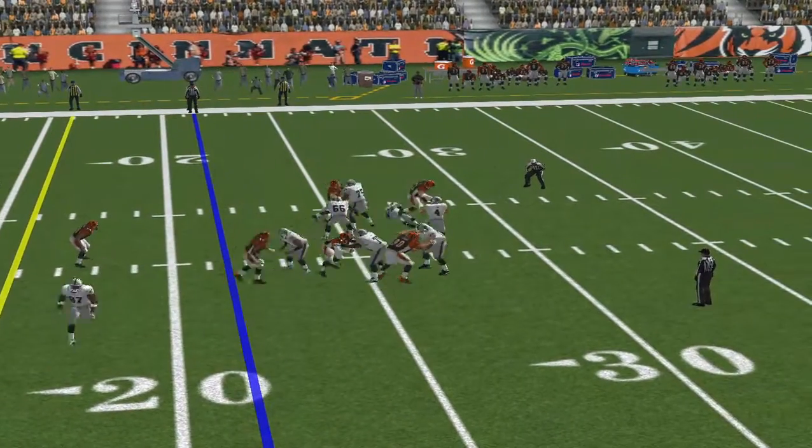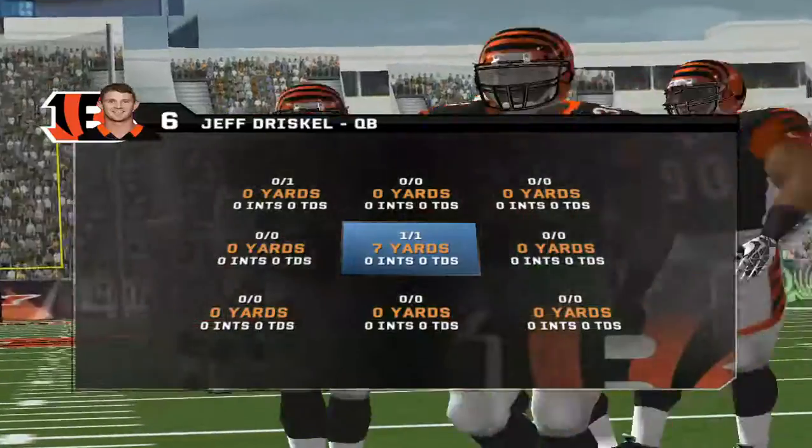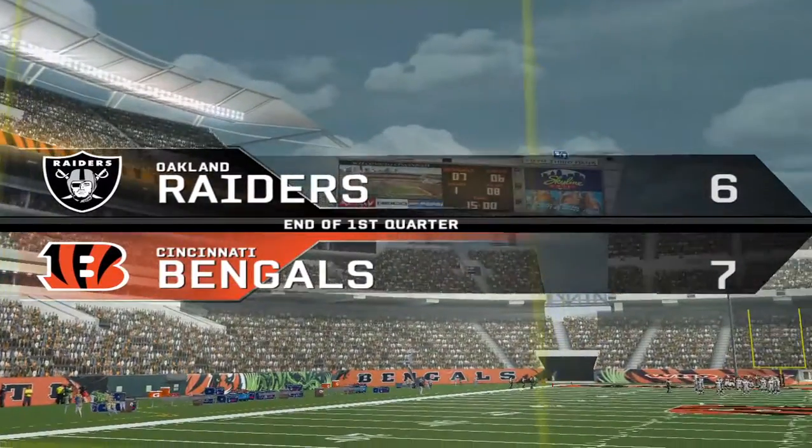Cincinnati lines up in a 4-3. Stepping up, throwing. Williams is there on the stop. On the reception, the result of the play is a gain of one, at the 8-yard line. So that is the end of the first quarter.